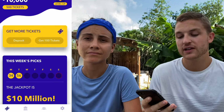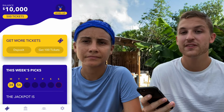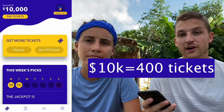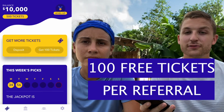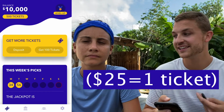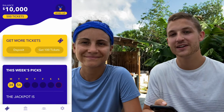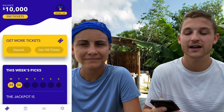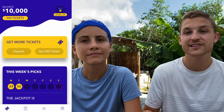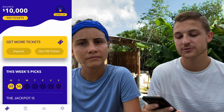Alright, so let's take a second and dive right into the app so that you guys can see it. Right off the bat, you can see that we have 500 tickets in our account, and that comes from a $10,000 deposit, which gave us 400 tickets, and then you get 100 free tickets for every referral that you get. So I actually opened up my account first, and then Gabby opened up one, so I referred her. So you can see how referring people can give you a bonus right off the bat, because that bonus is equivalent to the cash value of putting $2,500 in the account. So that's a cool bonus right there.